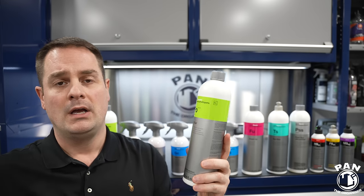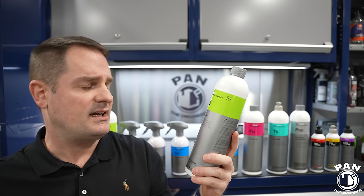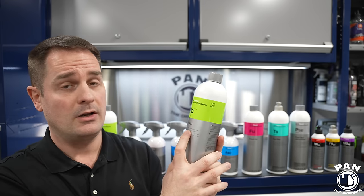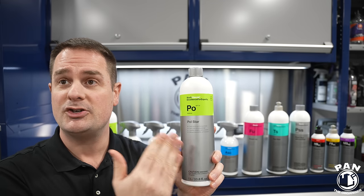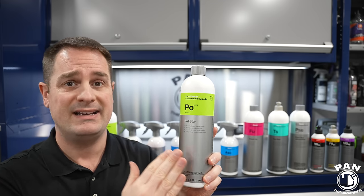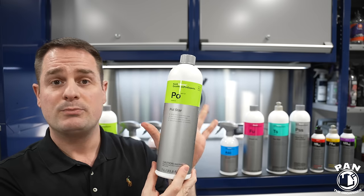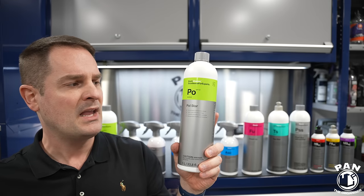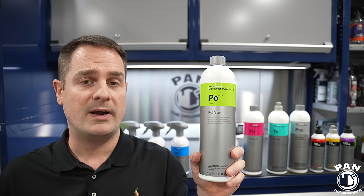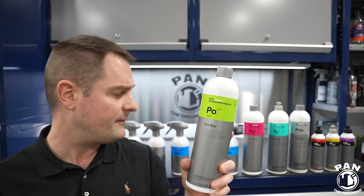So if you have carpets, floor mats, textile, fabric seats, Alcantara, right? A lot of people ask me, how do you clean Alcantara and your leather as well? This is a pH neutral, so a gentle cleaner, and it is fantastic. You can spray this on the surface. You can let it dwell a bit if you want more of that cleaning power. And then you're going to come with either a microfiber towel or a soft brush, right?